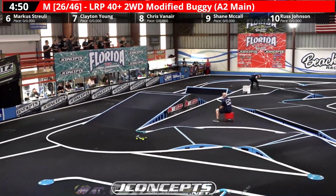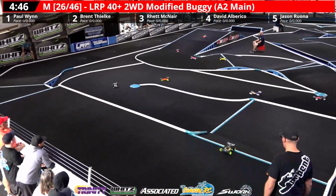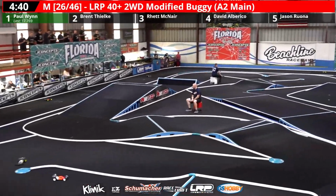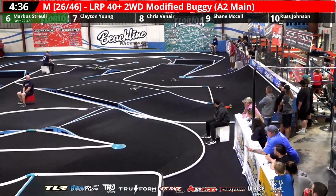They're banging and bumping wheels here pretty hard. Trying to get it worked out. Paul Wynn with a small breakaway here. Rhett McNair sliding into the corner. Breathing room here for Paul Wynn. A-Main number 2 now underway.